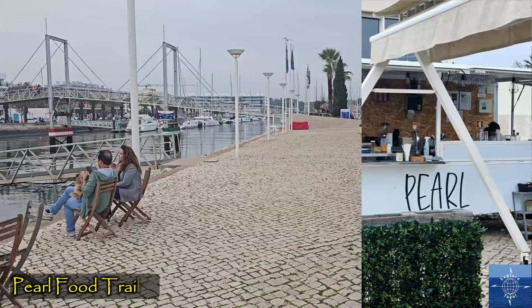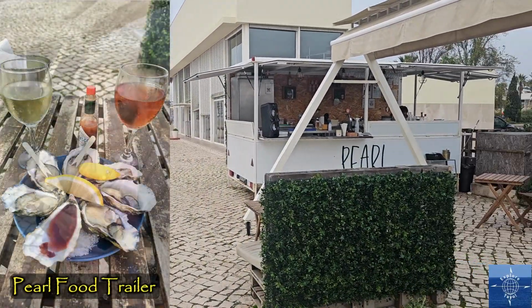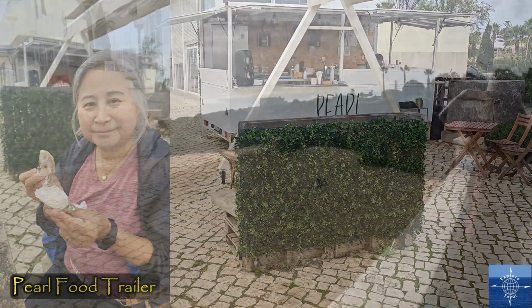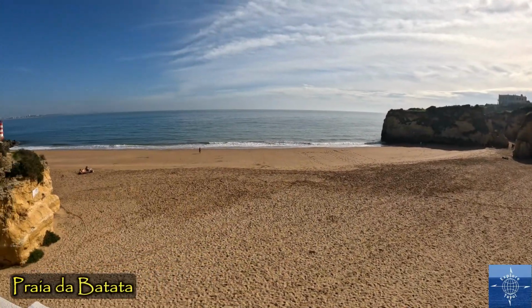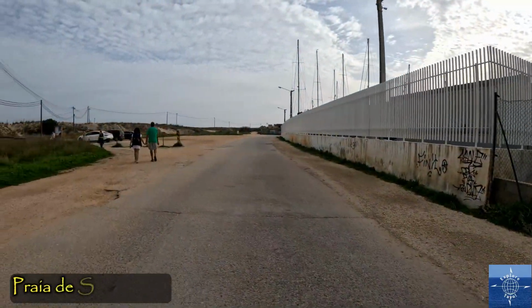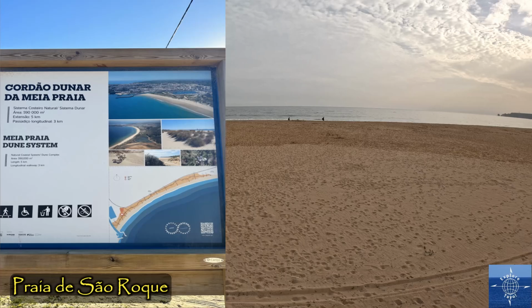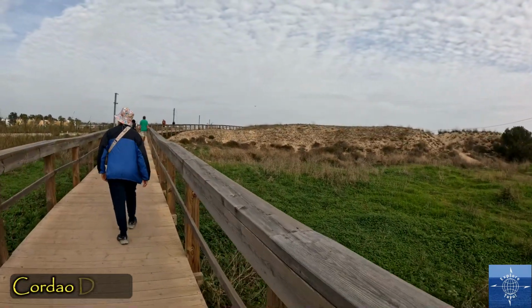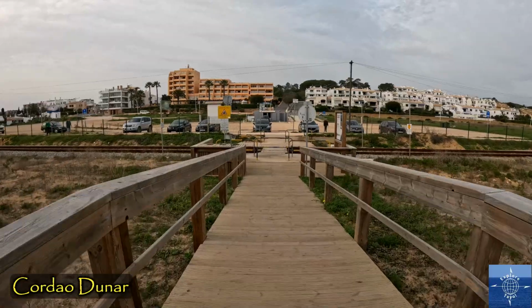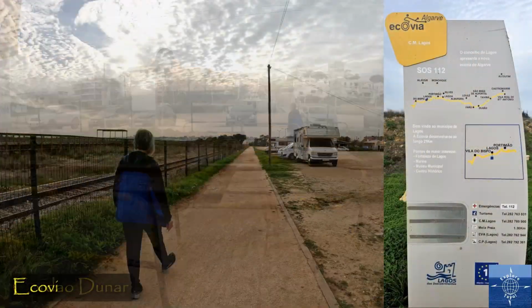Just down from the drawbridge, Pearl Food Trailer has fantastic oysters. Lagos's closest beach is small, but right outside the city walls. Walking around the marina, you can access 5 kilometers of beach and 3 kilometers of boardwalk. The boardwalk crosses the train track to the 21-kilometer-long walking-biking trail.